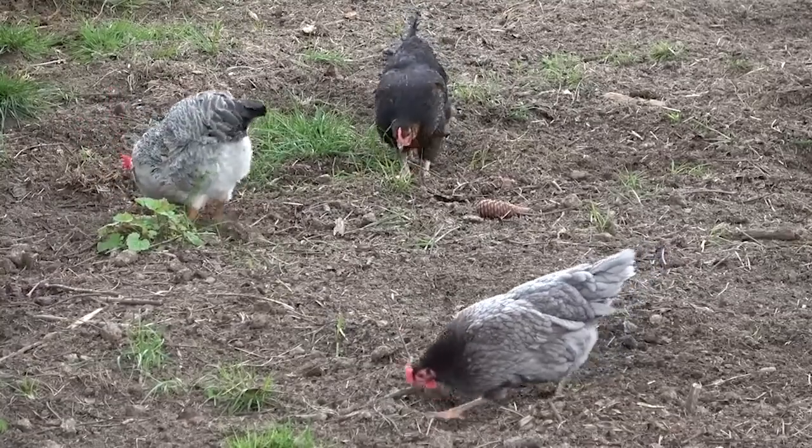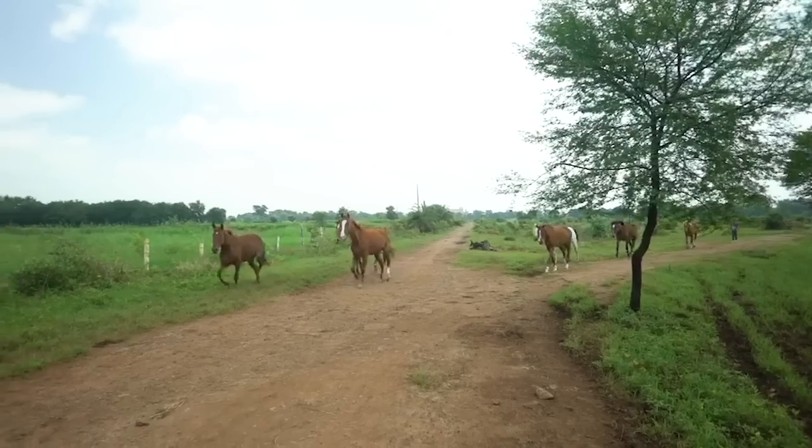Okay, let's do another. Okay, we have a horse, and we also have a duck. Which animal is smaller? Yeah, the duck is smaller, which means the horse is bigger. Good job!